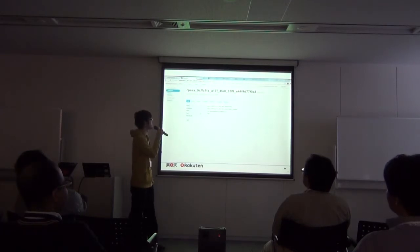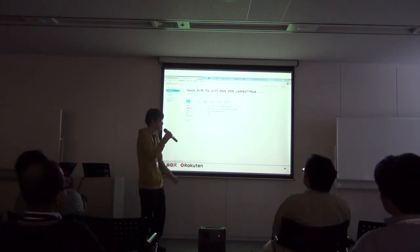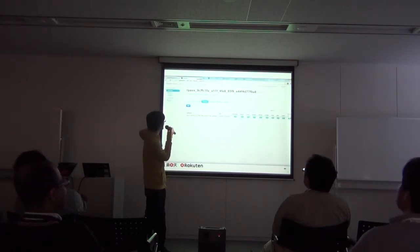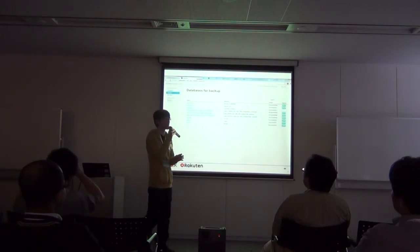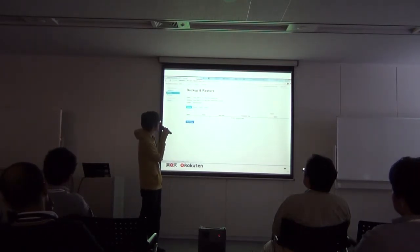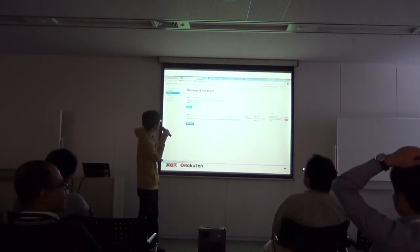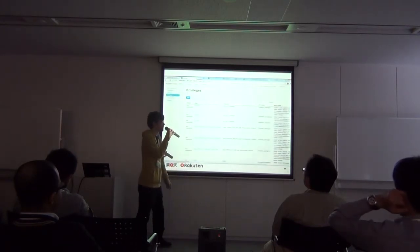Now you can see status or tables, privileges, sessions, workloads. Sessions, or there's no session. And you can take a backup manually and restore manually. Yes, let's take a backup. You have to wait some time. Yes, you can take the backup successfully and you can restore from it.